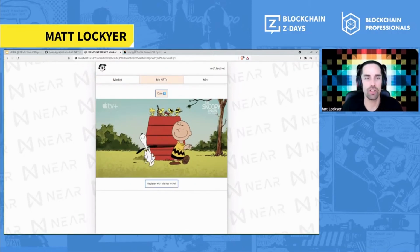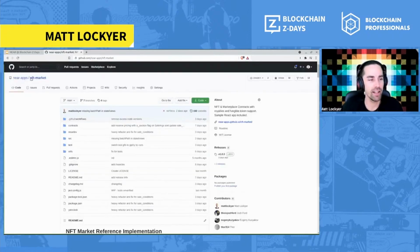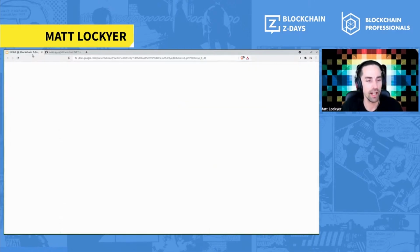Sorry, I can't show you this on the Explorer. For whatever reason, it's a little sluggish right now. But yeah, that's it for that. So that is NEAR-apps on GitHub. So github.com/near-apps, and you can find it under the NFT-market repository. And we're constantly doing releases to this and making the developer experience a little smoother. So look forward to that.